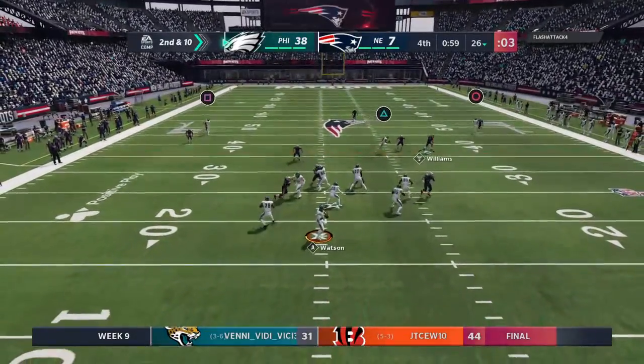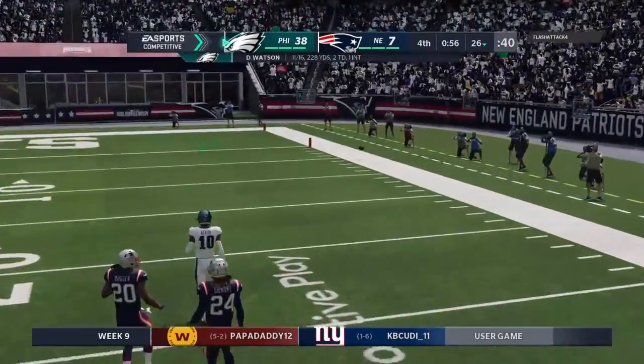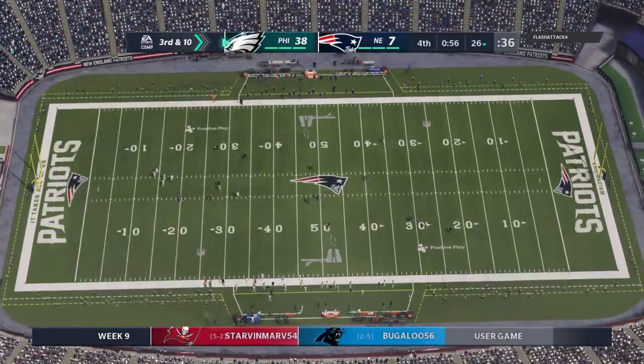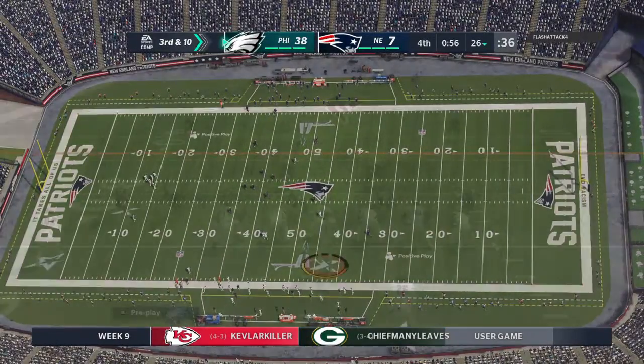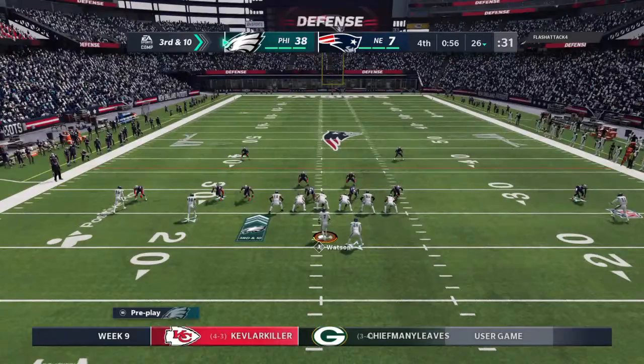Now a play fake, and it's Watson. He'll fire it deep for Rager, and that's going to be incomplete. Good effort there, trying to take a shot, but it's third down. When you look at the scoreboard, you'd think they'd be pretty comfortable right now with this lead, but these guys are absolutely not going to let up. They want to increase their lead, and they want to do it with a big play.